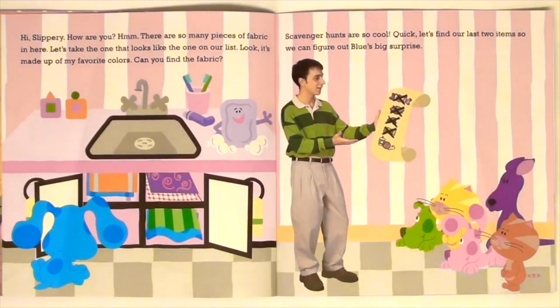Hi, Slippery. How are you? There are so many pieces of fabric in here. Let's take the one that looks like the one on our list. Look, it's made up of our favorite colors. Can you find the fabric? Scavenger hunts are so cool. Quick, let's find our last 2 items so we can figure out Blue's big surprise.